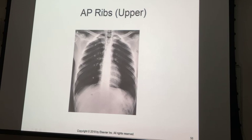Okay, so AP ribs is a different patient, but you can still see high contrast, and we get a little high density down at the bottom as well. But where we do see adequate density, we've got very, very high contrast.